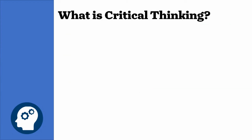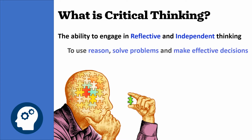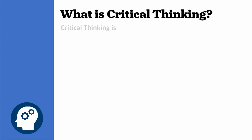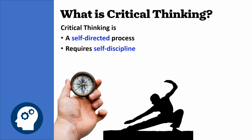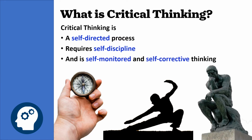So, what is critical thinking? Critical thinking is the ability to engage in reflective and independent thinking, to use reason, solve problems, and make effective decisions. It means being an active learner and not just a passive recipient of information. Critical thinking is a self-directed process and requires a person to look at and understand their own thinking. It requires self-discipline to develop, and it is a self-monitored and self-corrective style of thinking.